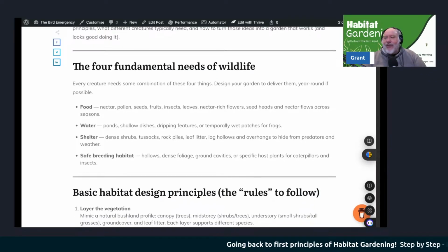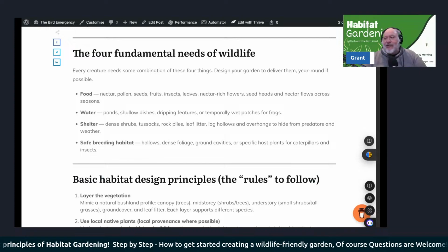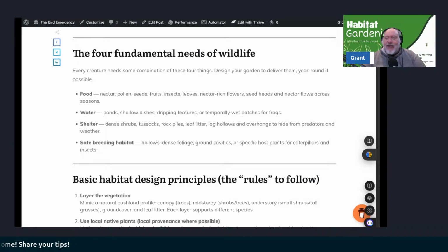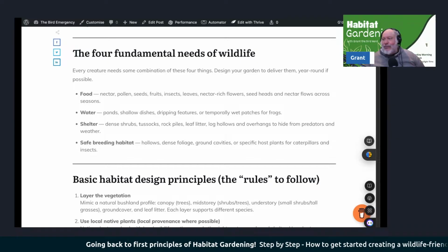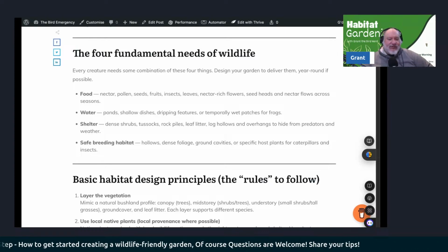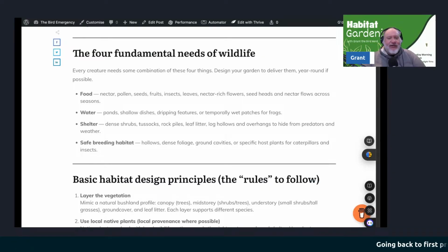Okay, here we are. The four fundamentals that wildlife need in every garden, and all of your design principles and plant selection need to be guided by these four fundamental needs: food, water, shelter, and somewhere where the critters can breed. There is, of course, that moderating factor that sometimes the birds and animals that visit your garden will be using it for purposes other than breeding. But many of the birds and animals, insects and arthropods, especially amphibians and reptiles, that don't range so widely, need somewhere to reproduce.